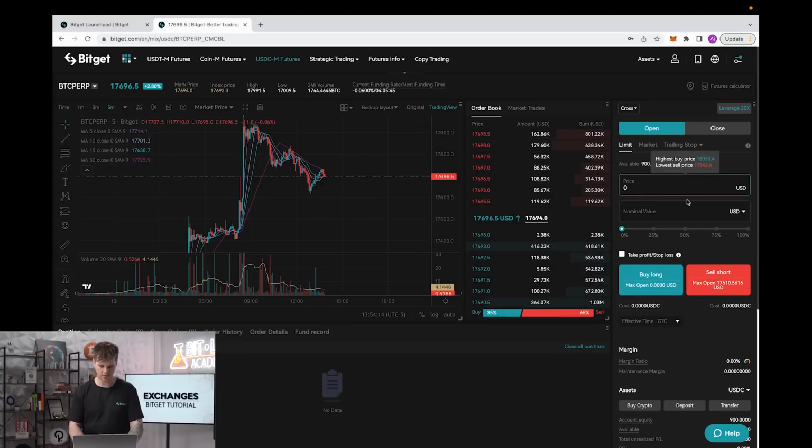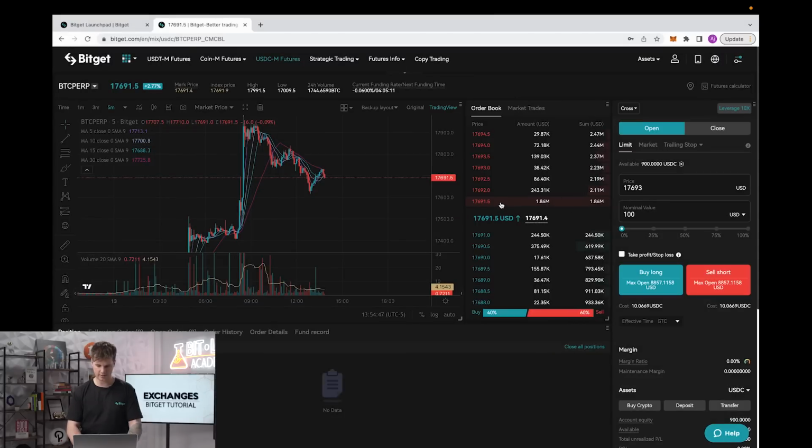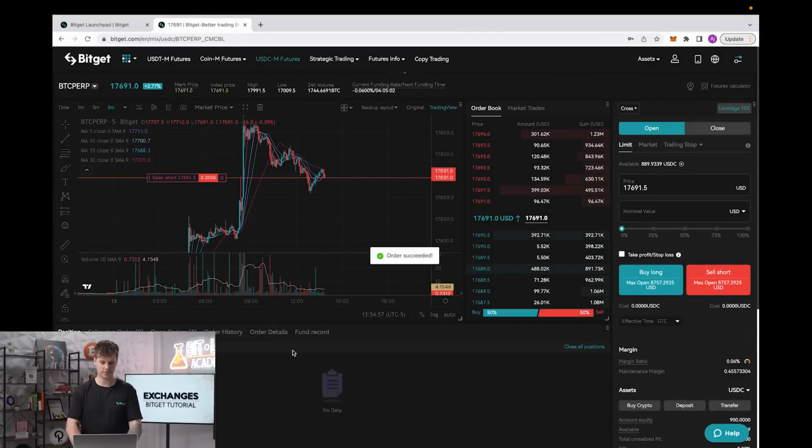So I'm not going to risk all 900 of my money. But the cool thing with leverage is you can have a bigger position with less money. So say I wanted to risk $100. We could use 10x leverage at $100. We're going to go short here, which 10x leverage at $100 is still a $1,000 position. Let's click confirm. Order successful.